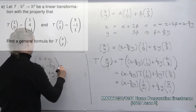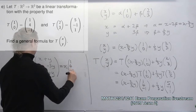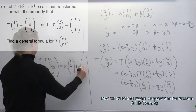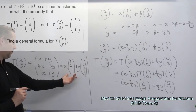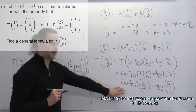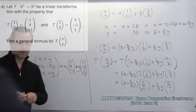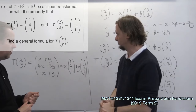Maybe you might like to keep writing it in all sorts of different ways. I don't know. x times (1, 4, minus 1) plus y times (1, minus 3, 1). I think at this point we've gone beyond what we need to actually answer the question. Probably just stopping there would be an answer to the question. But okay, what do you reckon? I guess the good thing is, if you do get to this point, you can now easily check your answer, because you could see if it does actually do what it's supposed to.